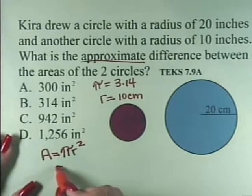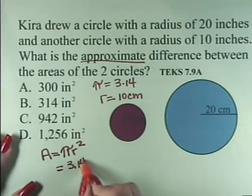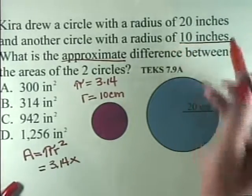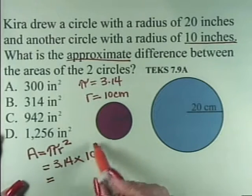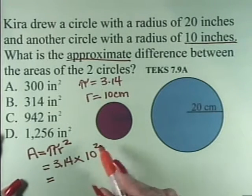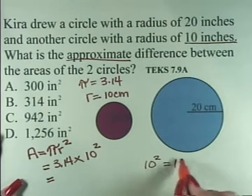So we're going to do the first circle first, and substitute pi for 3.14. What did they say the radius of the small circle was? 10. 10 inches. So we're going to square that 10. Okay? You know what I mean by square? When I say I'm going to square the 10, do you know what I mean? No. I mean I'm going to multiply it by itself. 10 squared equals 10 times 10.